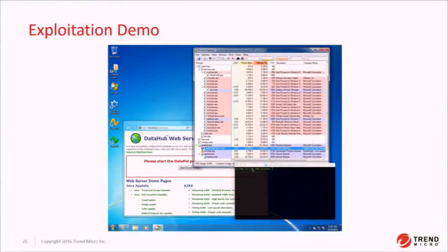So what you see here is an installation of Data Hub. You can see, let me zoom in for the audience here.